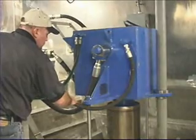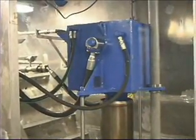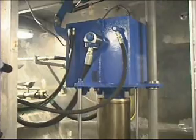A lot more efficient with the main contact. A lot more efficient than the main pumps. Time on the thruster was approximately 22 seconds.